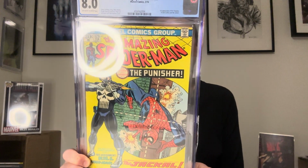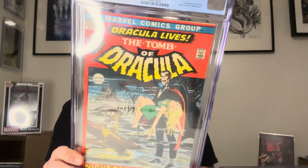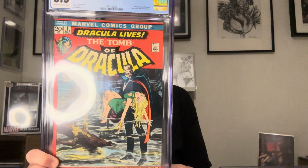Just Amazing Spider-Man 129, first Frank Castle Punisher, 8.0. That is a very, very nice result, and another iconic cover. Talking of iconics, more here. Tomb of Dracula. Look at that, in an 8.5. That's first Dracula? Yeah, first Dracula. How cool is that?